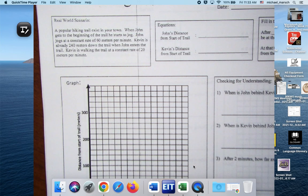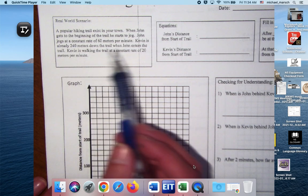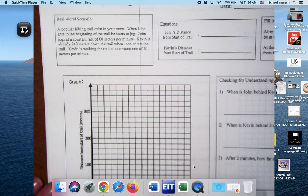All right, so tell me what's happening here. What are these guys doing? One of them is kind of jogging on the trail. One of them's walking on the trail. I'm a little concerned about how slow Kevin's going, but that's his choice. So we have John, who's starting at the beginning of the trail, at 60 meters per minute. Kevin is 240 meters down the trail when John enters the trail. He's walking at 20 meters per minute.